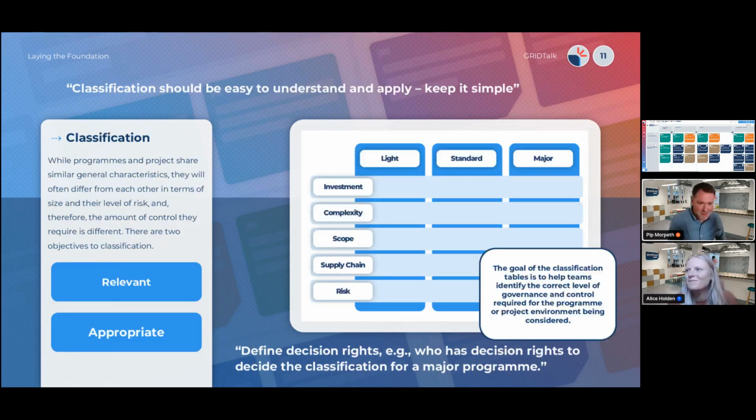Right, classification. I think everyone knows you need it. Whilst programs and projects all share the same characteristics, they're not all as risky as others. There's different levels of complexity and risk, and therefore the controls, the governance, and the assurance that you want to apply need to be both relevant and appropriate to it. Our guidance on this is you're trying to make classification easy to understand and really easy to apply, and the trick is really keep it simple. I'd be really surprised if you need more than 3 to 4 classifications. If you're into the range of like 10, it just becomes really complex and overbearing.